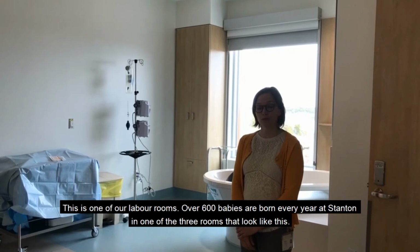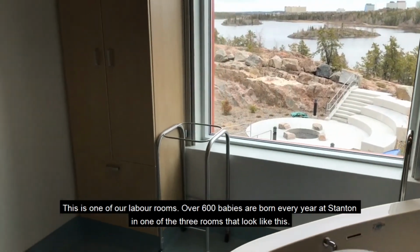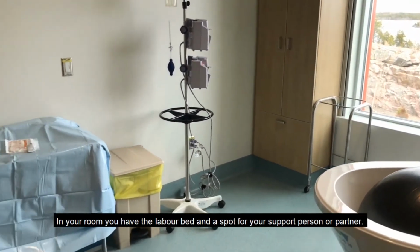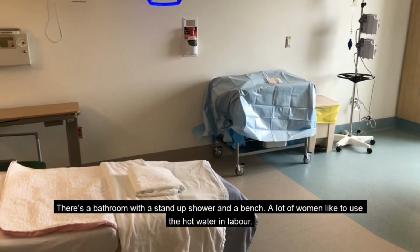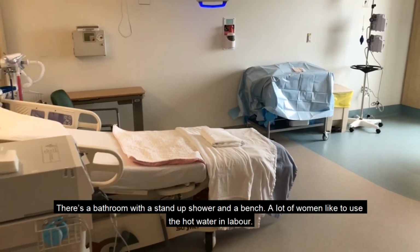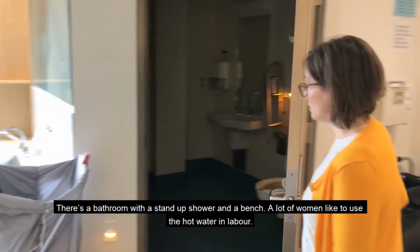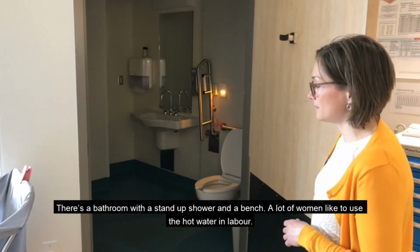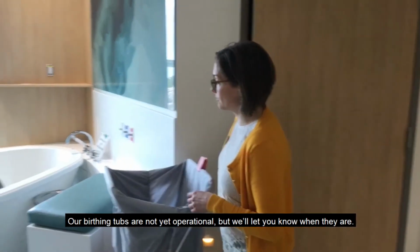This is one of our labor rooms. Over 600 babies are born every year at Stanton in one of the 3 rooms that looks like this. So in your room you have the labor bed and a spot for your support person or partner. There's a bathroom with a shower, stand-up shower and a bench. A lot of women like to use the hot water in labor. Our birthing tubs are not yet operational, but we'll let you know when they are.